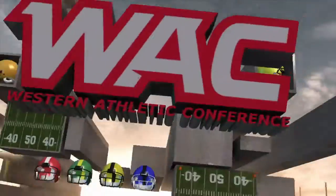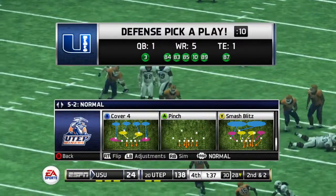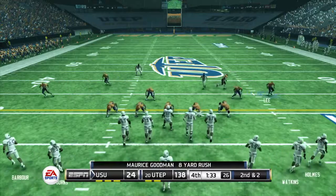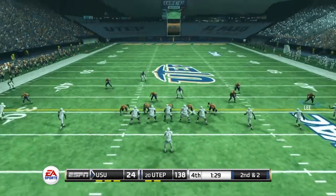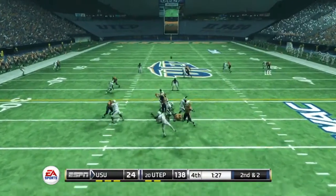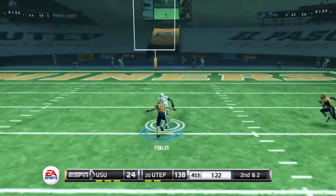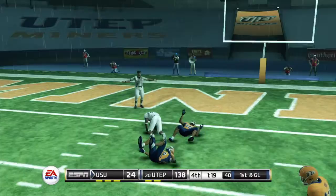They show pass and then hand it to the back for a pickup of 8 yards. Second and two coming up here. Ball on the 28-yard line. They come out in a 5-wide set. Lets it fly. It's caught at the 10. And he's taken down at the one.